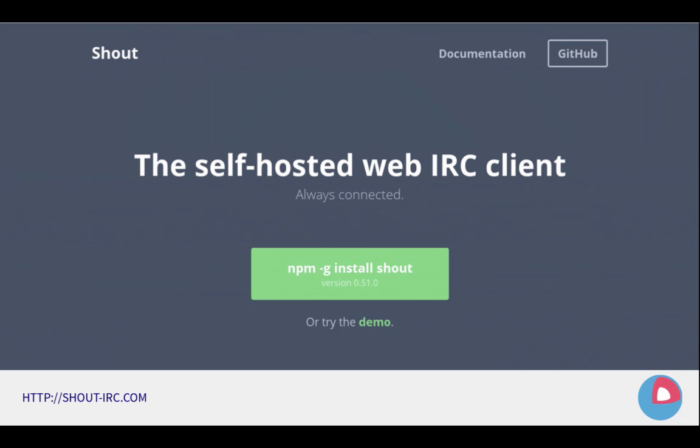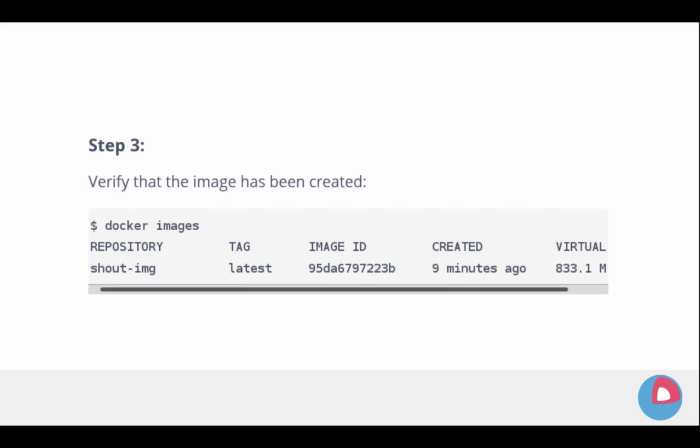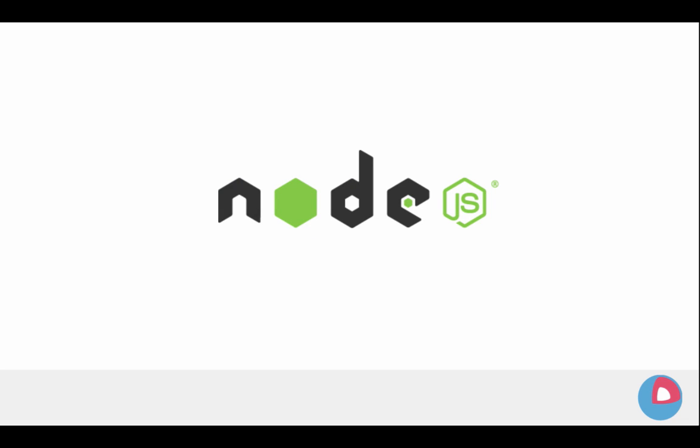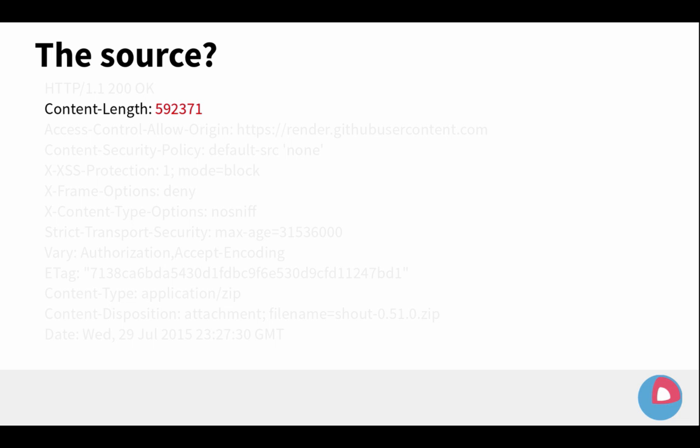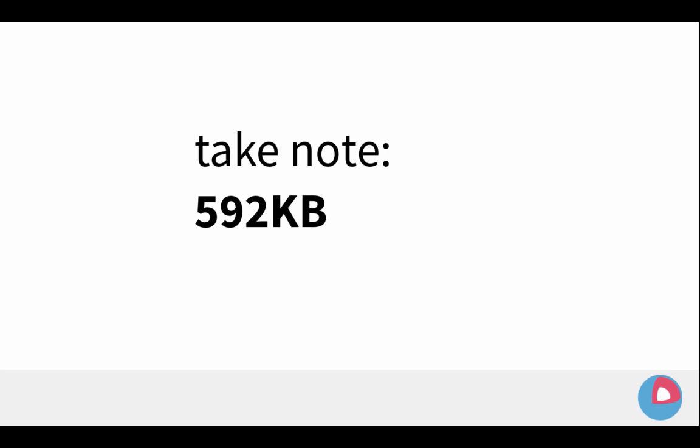But I like to pick on this partially because of how much I like the software, and because in the documentation for this piece of software, I pulled a screenshot. They verify that the image has been created, and they have an 833 megabyte image for their IRC bouncer. Now, as I said, this is written in Node, so let's start breaking this apart. Let's open it up, decompose it, and get a better sense of what's actually happening here. When we look at the source, it's 592 kilobytes. So let's do the math: 592, carry the 1, 833 megs. Okay, I missed something in there.